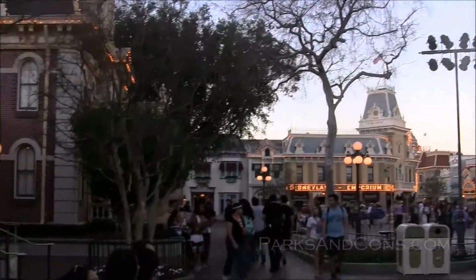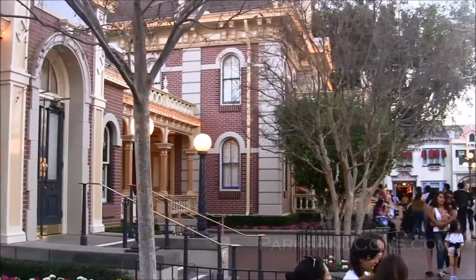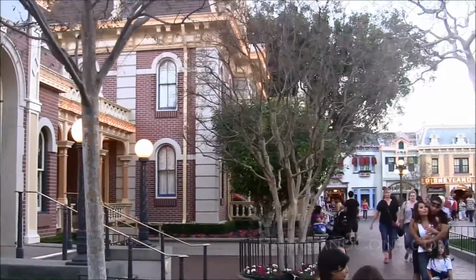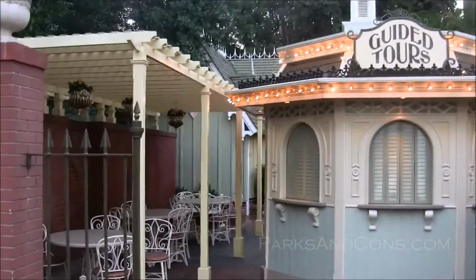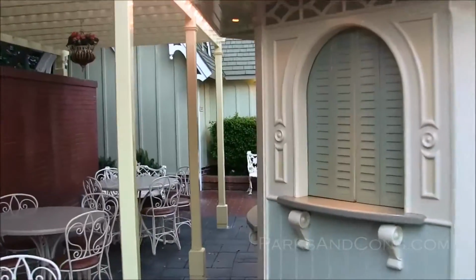All right, next up on our tour of Main Street is a kind of a secret bathroom. Not that it's specifically meant to be secret, but we find that very few people know about it. So off to the side over here by Walt's apartment, which we'll get to in a minute, there are the bathrooms everybody knows about there. But over here by the guided tours, if you make your way to the back, there's nothing advertised anywhere.